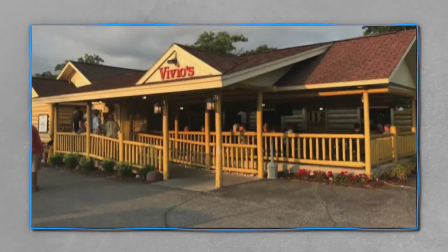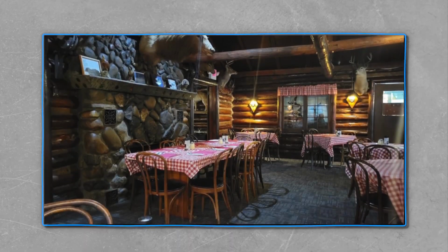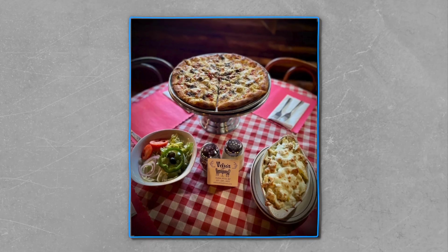And you can't talk about dinner in Indian River without talking about one of the most famous pizza places in all of Northern Michigan, Vivio's. Vivio's has been a local staple and has one of the best pizzas you will find anywhere in the state.